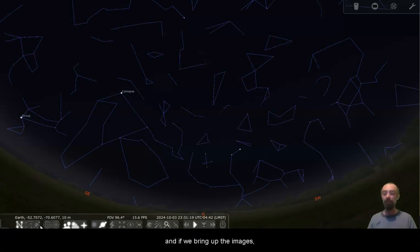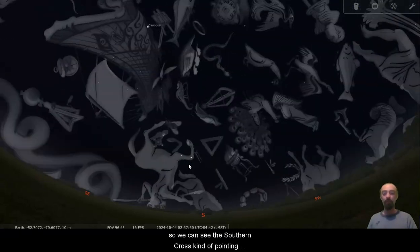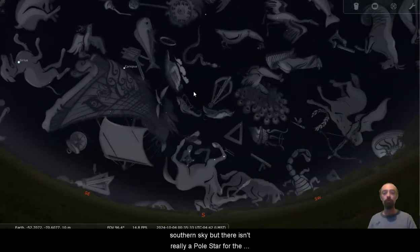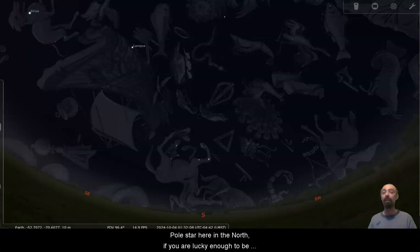And if we bring up the images, there we go. Yes, that's the Southern Cross. So we can see the Southern Cross kind of pointing roughly at the location where the sky rotates for the southern sky, but there isn't really a pole star for the southern pole, the way we have the North Pole star here in the north.